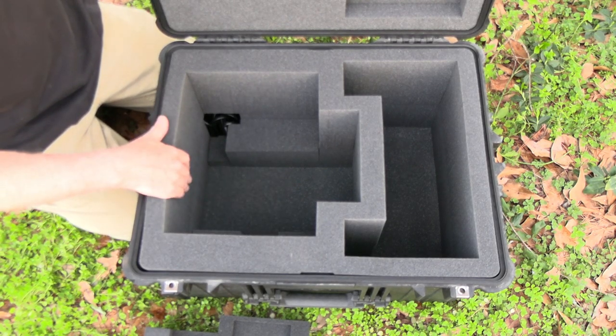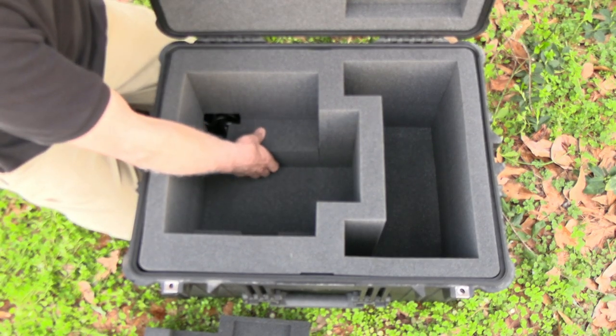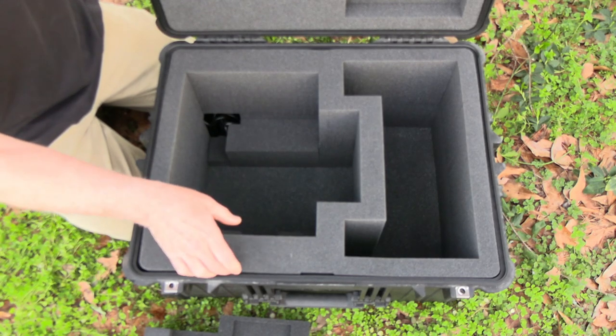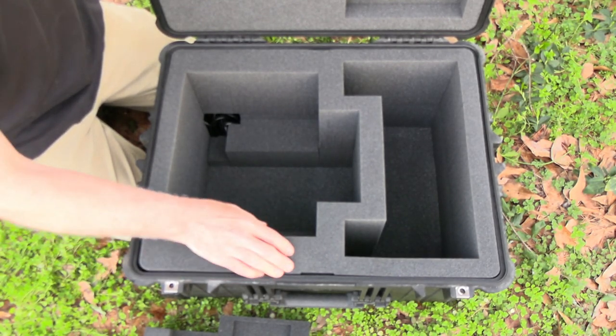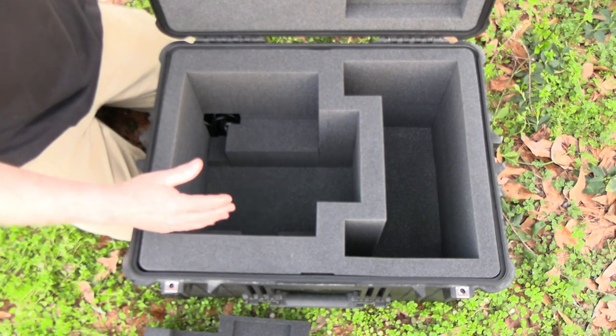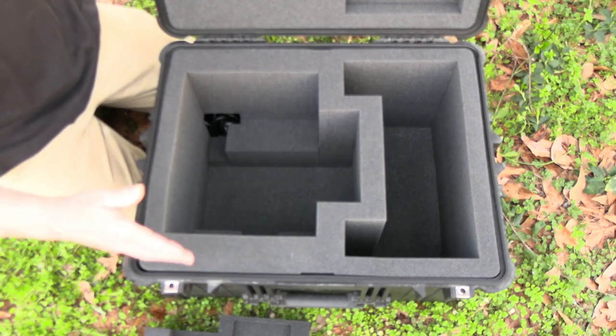I'm not going to do it with this video. But there are some blocks down here. And of course, one thing you can do also is you can just pull this out altogether. It is just some glued adhesive. So you can pull this out, put your own foam in there. There are inserts from Pelican that'll fit this particular case. Or you can set up your own.